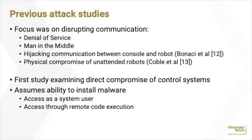There have been several previous attack studies for teleoperated surgical robots, but the primary focus was on disrupting communications between the console and the robot itself. This was done through denial of service attacks, where the communication packets would simply not reach the robot, as well as man-in-the-middle attacks, where the communications were altered to be harmful before being sent to the robot.